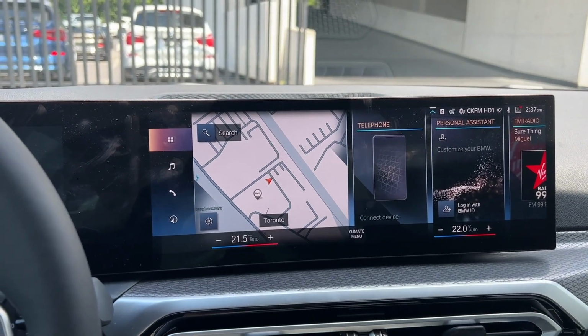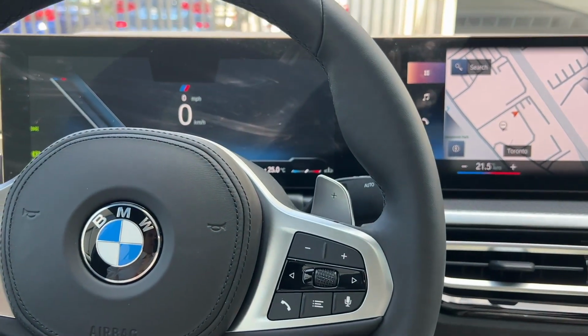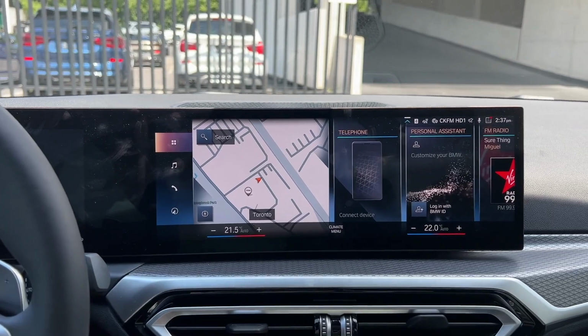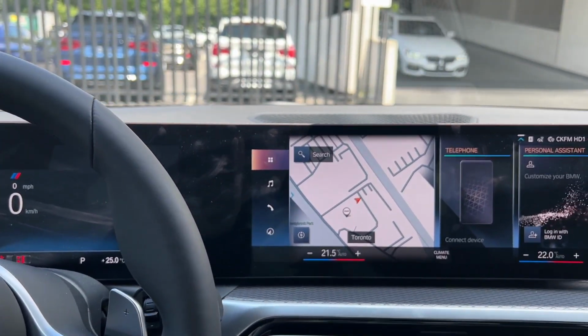Okay guys, so in this video, we're going to talk about the voice commands that can be used when you're inside a BMW. Now this is going to be using the BMW iDrive 8 system. So this is the new system that's out. If you have this curved display screen iDrive 8, this is going to be applicable for you.